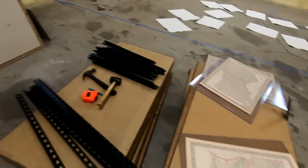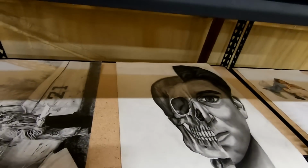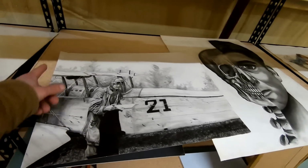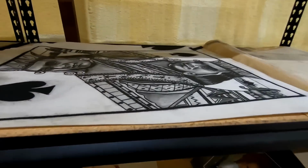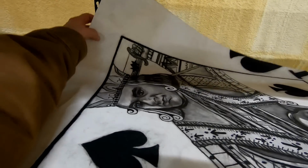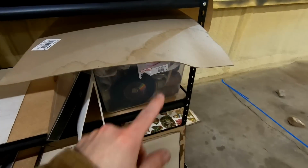I had some maps that got wet. I've got a bunch of my original art here. This is a prize-winning piece. This one got some damage there. I've got some puzzle damage here. Here's another one of my originals that got some damage. It's all warped, as you can see, all from water coming in. You can see more water damage here.